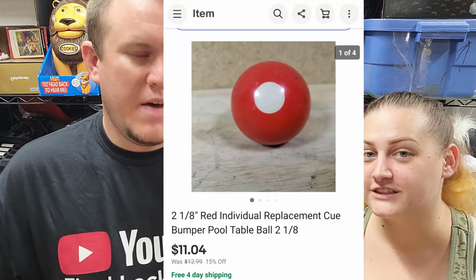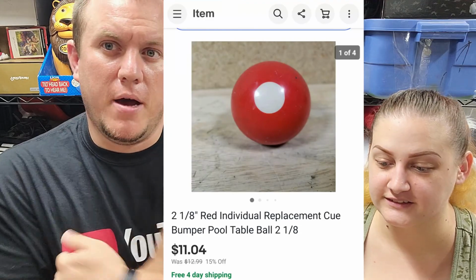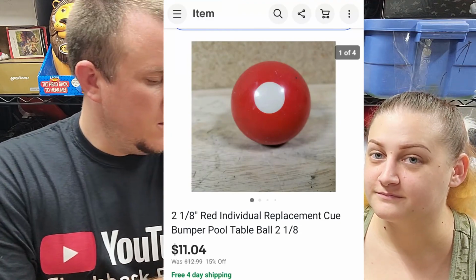This is the cue ball for bumper pool. I didn't have a full set of the bumper pool balls because you can sell the whole set, but I ended up parting them out individually, and I got, what, $11? $11. It'll go first class for $3 or $4, and we've sold 3 or 4 of them so far. That's good. It was only one cue ball.